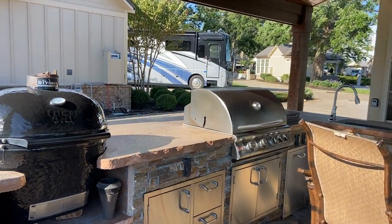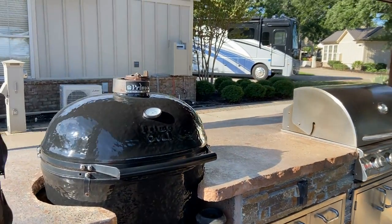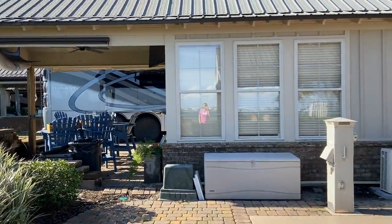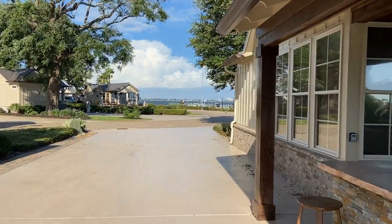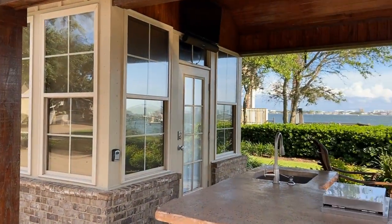Yeah. Got a grill, outdoor kitchen, smoker. We're gonna get Jarrett pulled in here in a minute. And go check this place out. So pretty, I can't believe the sun came out. We were not expecting this.